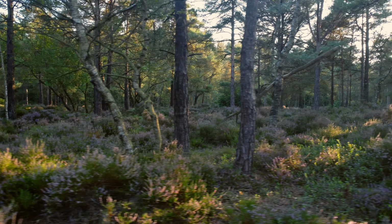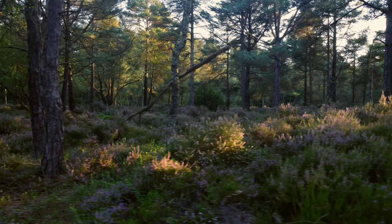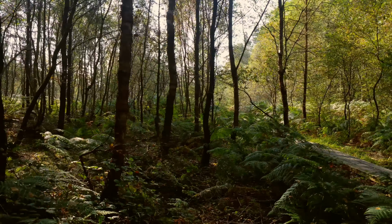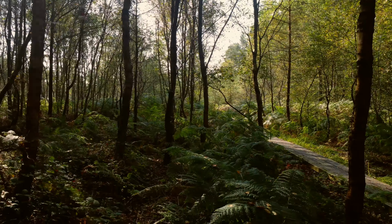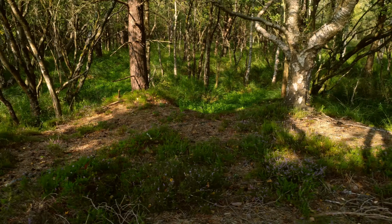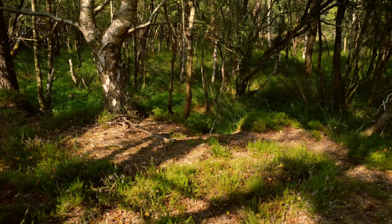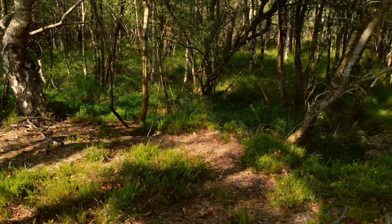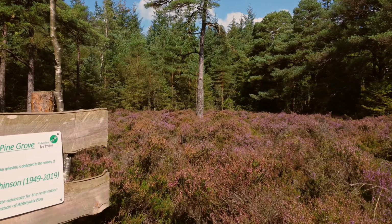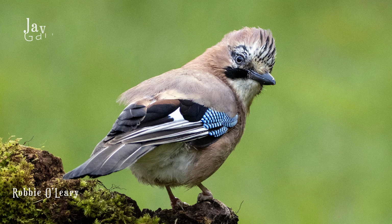The chiff-chaff's is instantly recognizable, whereas the willow warbler is a beautiful, plaintive melody that starts high and ends low, repeated several times. Another bird to watch out for here is the colourful member of the crow family, the jay.